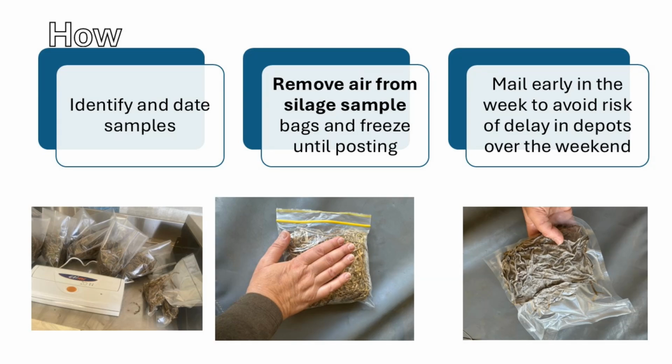Mailing early in the week is also recommended to decrease the risk of samples ending up in a shed or the back of a vehicle over a hot weekend, affecting results. Using express mail is, in some areas, a very good idea.